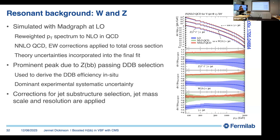So we've done our best to be as on top of things as possible there. And then I mentioned that we have this prominent Z to BB peak that passes our tagger selection. We use this to derive the efficiency of that tagger in situ. So we say, we've seen Z to BB a bunch of times. We believe that that's standard model. What is the efficiency of my tagger, assuming that that's standard model? And this actually turns out to be the dominant experimental systematic uncertainty, but it's very nice that we have this sort of standard candle in our analysis that we can use to calibrate this tagger.